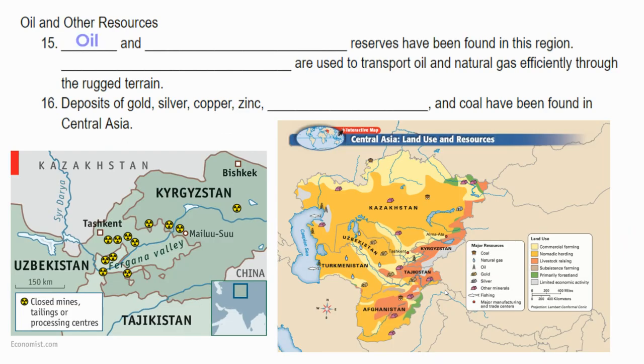Oil and other resources. Well, oil and natural gas reserves have been found in this region. Pipelines are used to transport the oil and natural gas efficiently through the rugged terrain because building highways is just kind of a no go. But even at that, putting the pipelines in is not an easy feat.